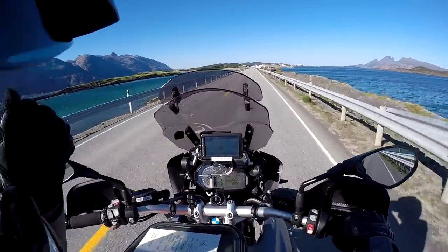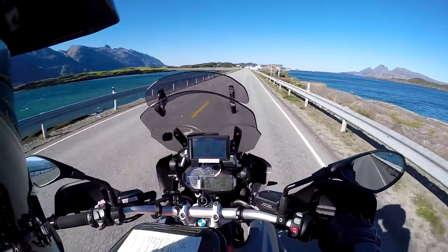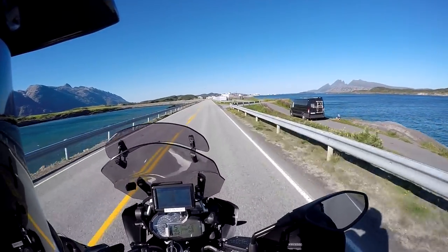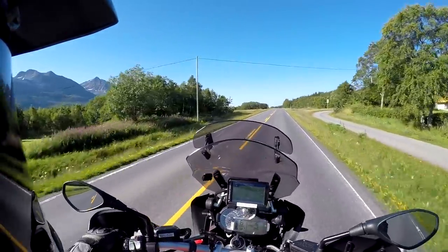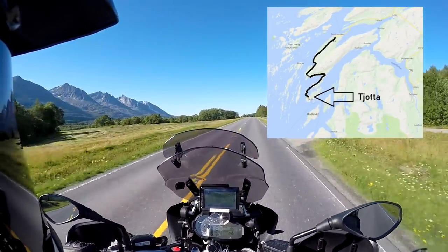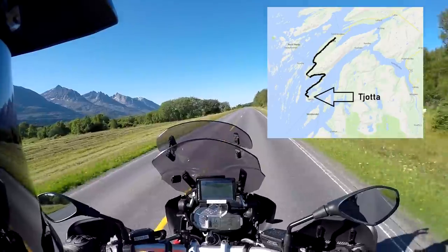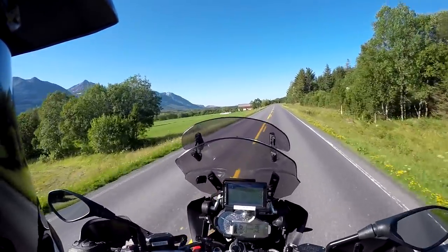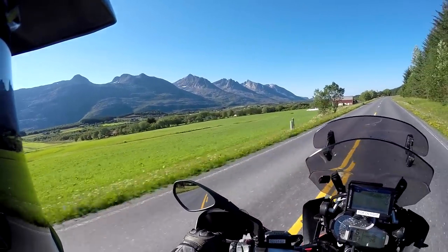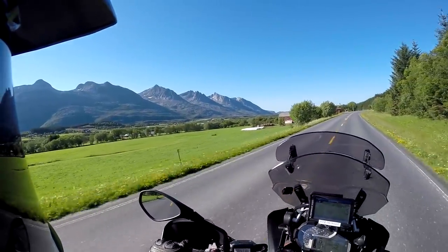Right then, how far have we got to go? About 30 minutes to our next ferry. Okay, I'm on the 17 now to Tjotta, which is T-J-O-T-T-A, if you're following on the map. And it's about another half an hour ride through yet more stunning mountainous scenery. Look at that, absolutely cracking.